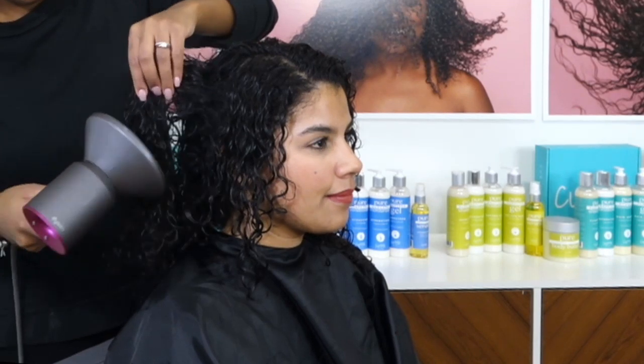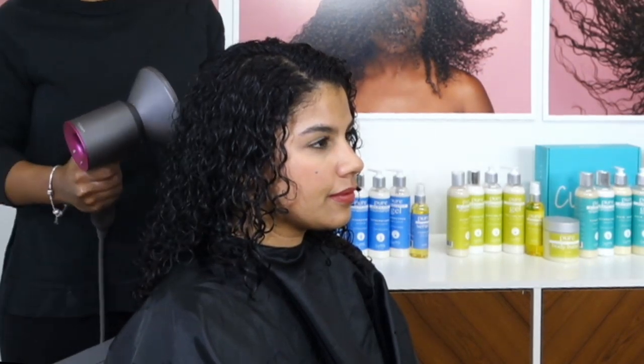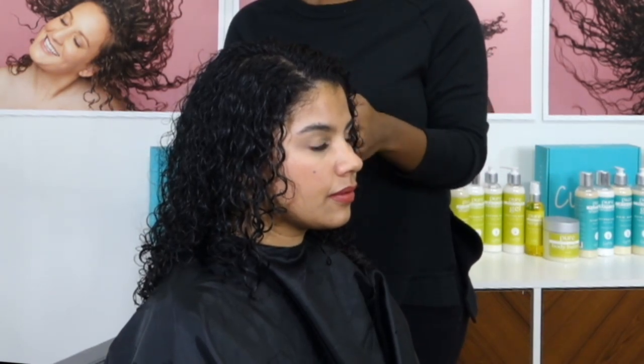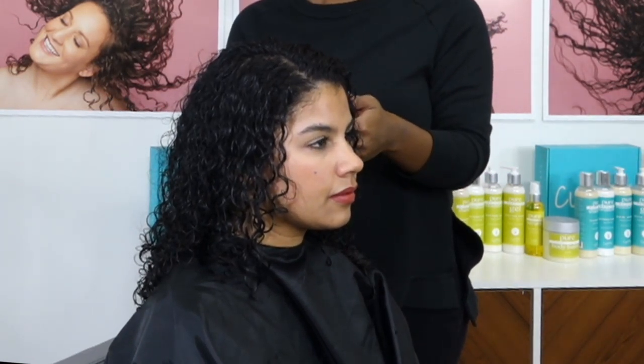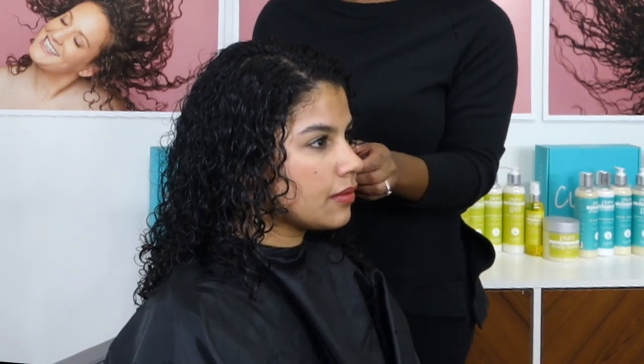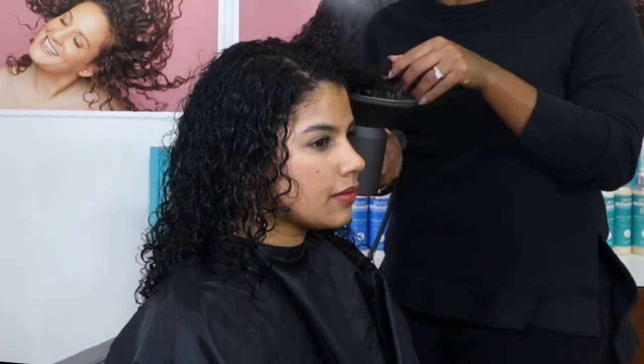And I think we may have missed the part where Andra had her turn over and hang her hair, swing it a little bit to lift the root. Oh, okay, gotcha. Yep. So she did that part as well. And so we are just working to dry the hair.